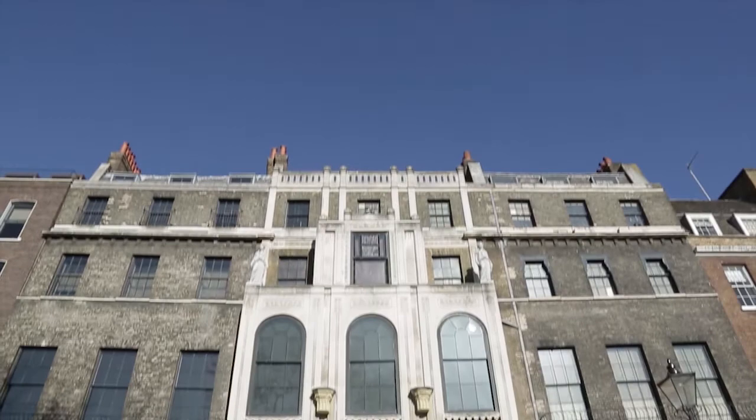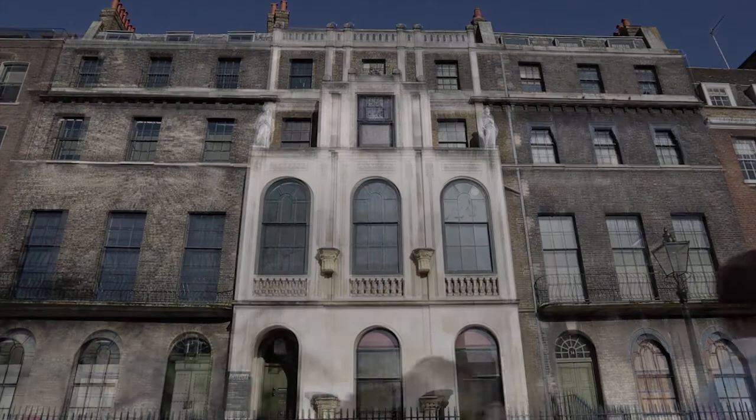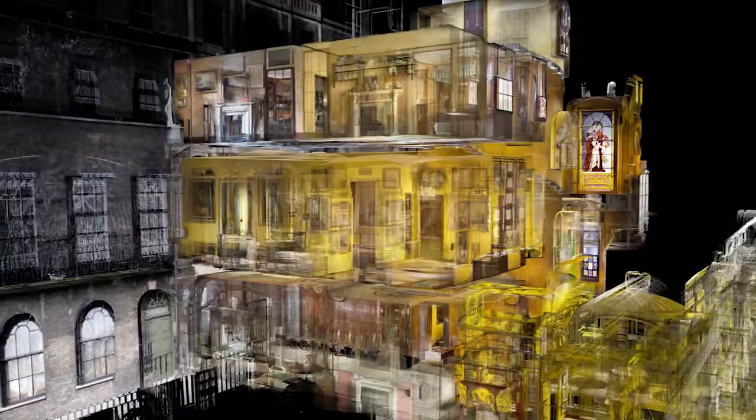John Soane's Museum in Lincoln's Inn Fields is a magical place. Filled with magnificent spaces and intricate architectural details, it's home to an extraordinary collection of paintings, sculptures and artifacts from all over the world.